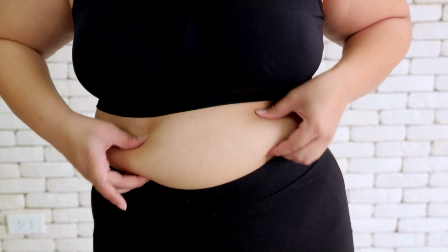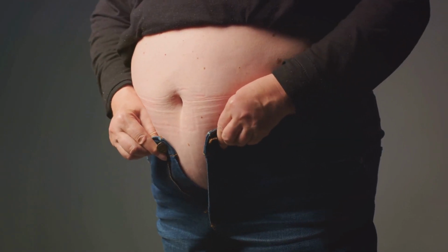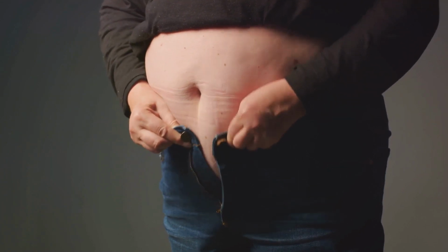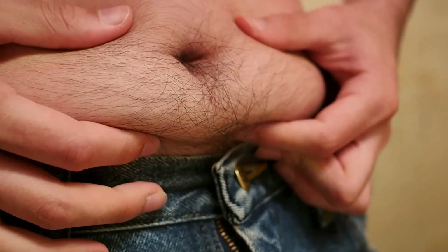There are 3 types of belly fat: subcutaneous, intramuscular, and visceral. Subcutaneous fat is the layer that's just beneath your skin. Intramuscular fat is found within your muscle fibers, but the one that really raises eyebrows is visceral fat. This type of fat is nestled deep inside your belly, settling itself between your organs.